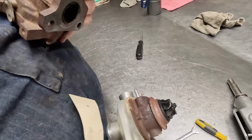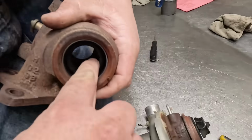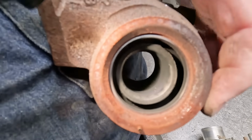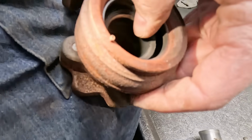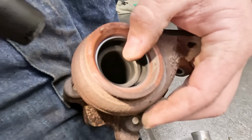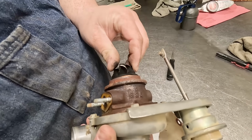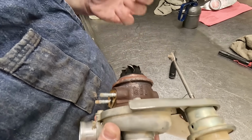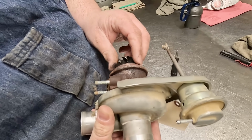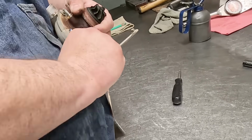You got contact in there? Yeah, so you can kind of see the rub line right there. So it's definitely wobbled. It's pretty much all the way around too. I didn't feel any. You can't feel any thrust play in it now. Pulling back. You got any play in it? Not really, other than just me moving.